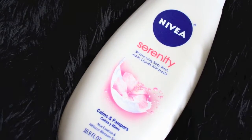It's kind of subtle, and I feel like it pours out a ton very quickly, so I go through this so fast. So I don't know if it's worth it or not, but it has been a staple in our shower for a couple of months, and we went through it quickly. And then I have the Nivea Serenity Moisturizing Body Wash. This calms your skin. It smells amazing. I've always been a fan of the Touch of Sparkle, also from Nivea. It smells amazing.